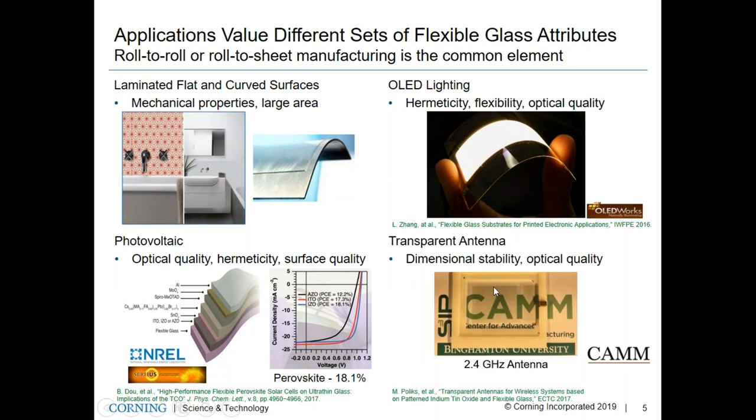And then another topic is different types of transparent devices, where this is an example of a transparent antenna made out of a transparent conductor on top of glass that could then be integrated into a window to take advantage of the large areas of windows that exist, and really start integrating electronic functionality into windows or other types of surfaces.